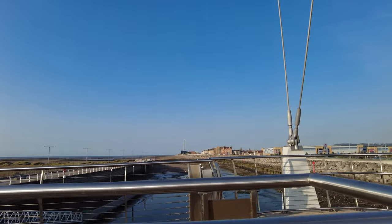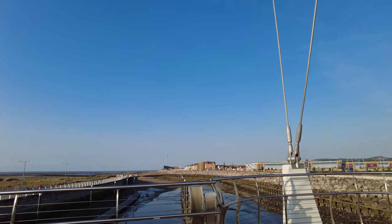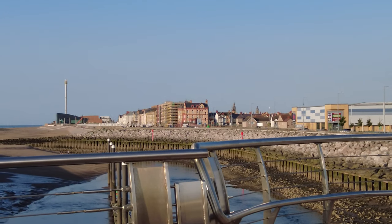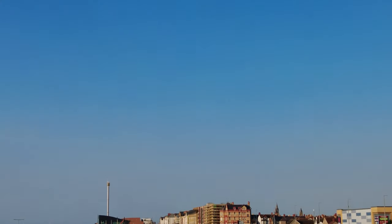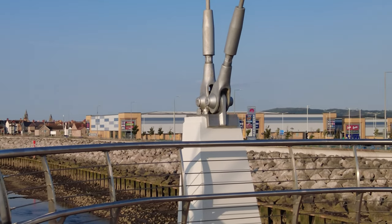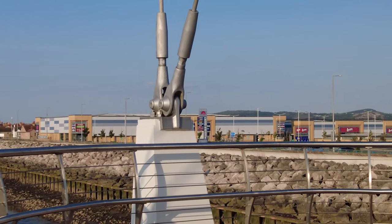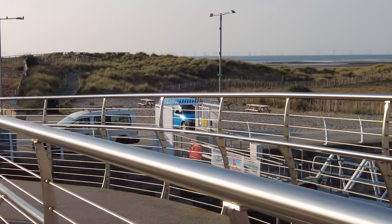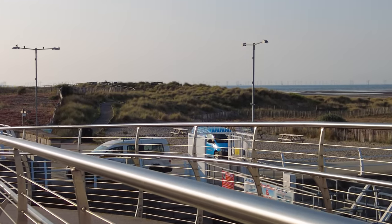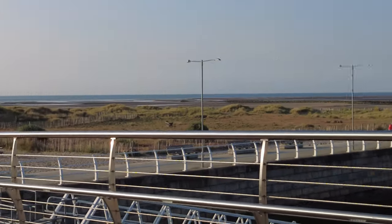There you go, let's have a look down there, where we just came from. You can see the tower there, swimming baths. They've got some sand dunes on this side. And you can actually walk, there's a path we made going around the sand dunes. So you can take a walk.